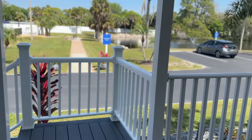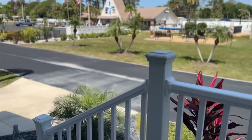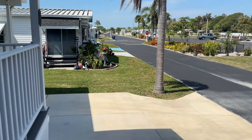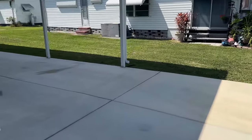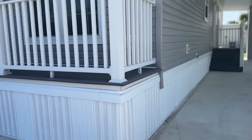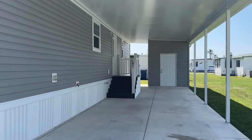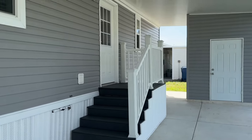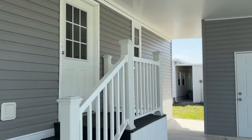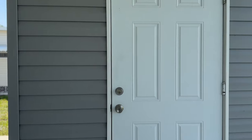Again, just a lovely position of the home within the community. Plenty of room in this carport for two vehicles. The side entrance is there for your convenience, opens into the laundry and direct into the kitchen. Quite a big storage unit, and with the height of this home gives you additional space to go up.